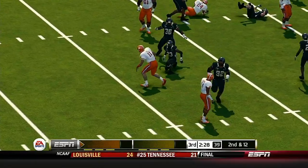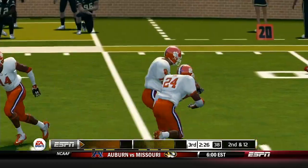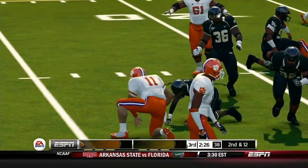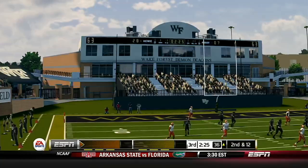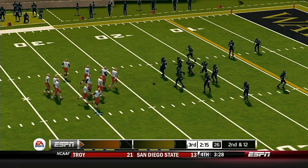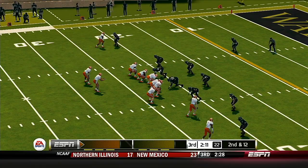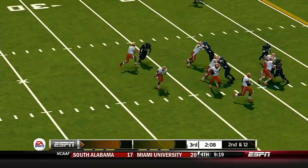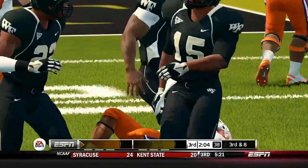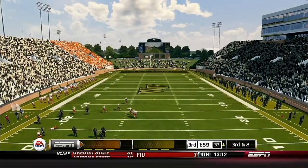And he's taken down at the 22-yard line. A loss of 2 yards on the play. That'll bring up second and 12. Second down and 12. Ball on the 22. They'll go ground. Nice run, and he's brought down. That's good for a gain of 4 yards. That'll bring up third and 8.